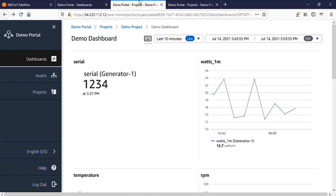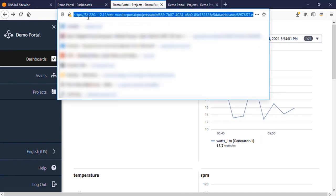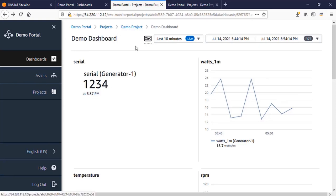Now, let me switch to my edge dashboard. Here you might notice that my URL has changed. This is because I'm now hitting a local gateway, a SiteWise gateway that I have set up on my own network. And this particular portal is being served from a web server on that SiteWise gateway that is provided as part of the SiteWise Edge data processing pack.